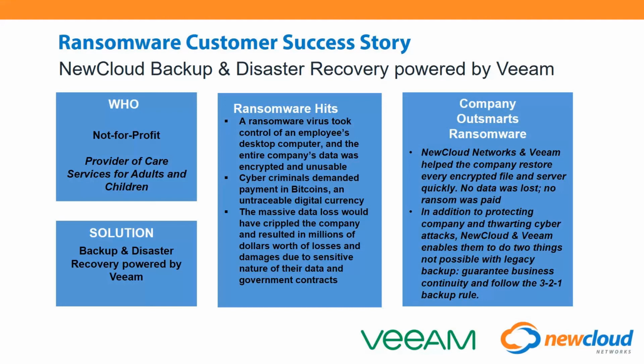And unfortunately, what happened with this customer is a ransomware virus took control of an employee's desktop computer, and it went through the computer to the servers and corrupted the entire network, and it locked everything down to the point where they couldn't access any of their data.